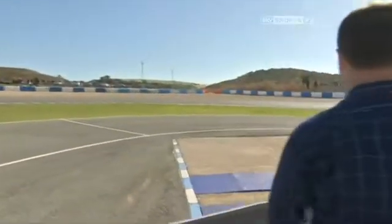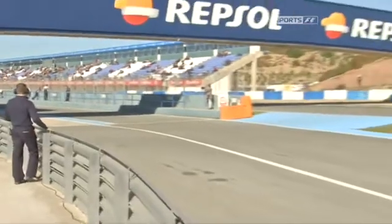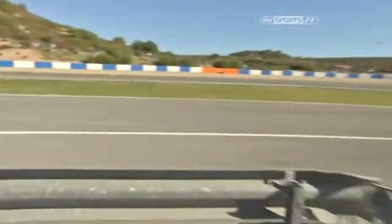We have a look at the Williams again. Oh, a little bit of a lock-up for Valtteri Bottas. And then it'll be ready to go. So not the ideal start for Lotus.